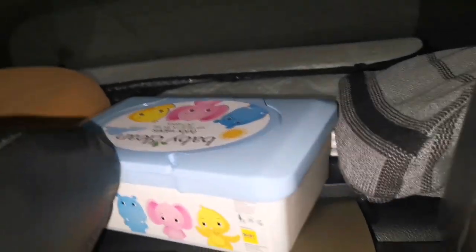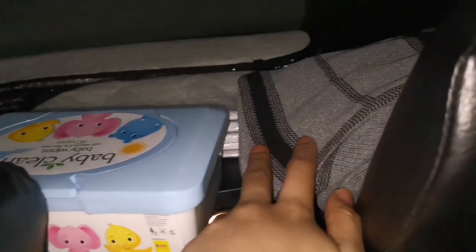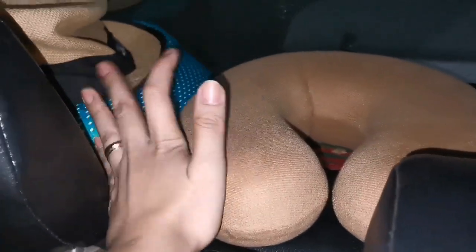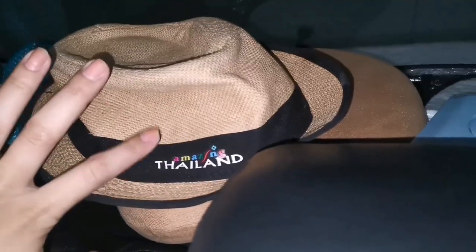Tapos, dito sa likod, meron tayong wet wipes. Lagi akong may jacket dito kasi lamigin talaga ako. Kahit number 2 lang yung aircon, number 1, nilalamig na ako. Tapos, meron kaming dalawang neck pillow. This is for June and this is for me. Tapos, nandito yung Thailand na hat ko. Binili ko yan sa Thailand when we traveled with the company.